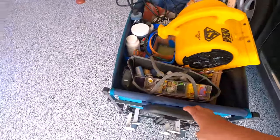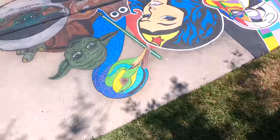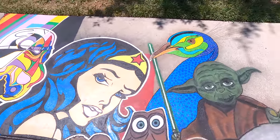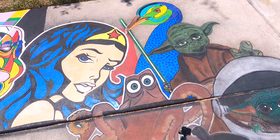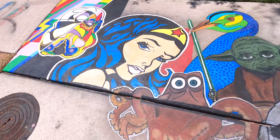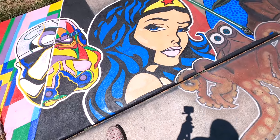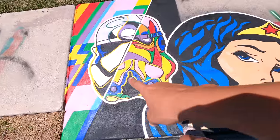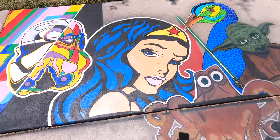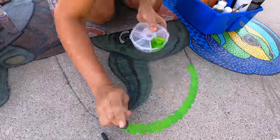I love this cart. It's the best idea I've ever had. One of them anyway. I do wish I had a permanent shade. It's a heavy endeavor to do, but look at how beautiful it still looks. Man, I gotta do Yoda. Yoda and Hank look so drab compared to the rest of them. I still need to touch up her face. She's looking better, but I touched it up a little bit. I just need to blend it. I gotta touch up the whites over here, but look at how great this is looking. It's still looking good. I cannot wait to get that going that way and that way.